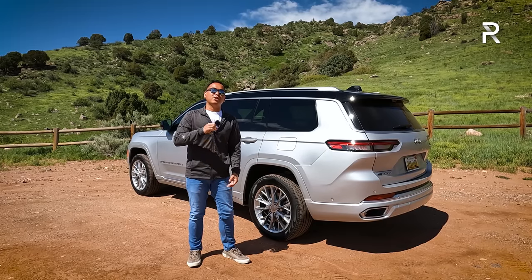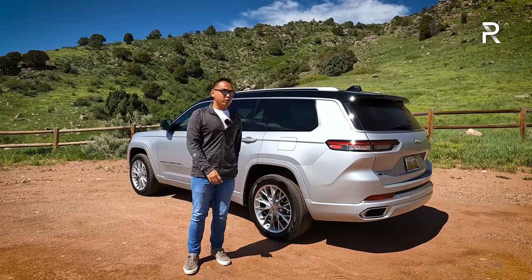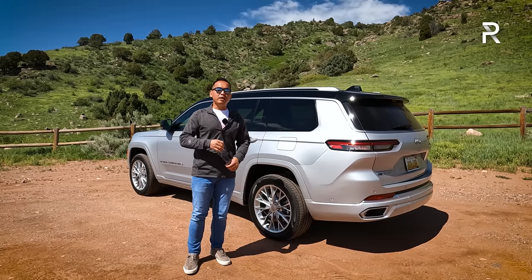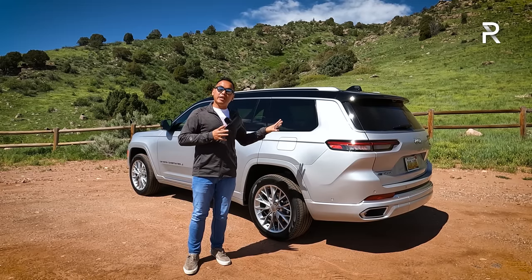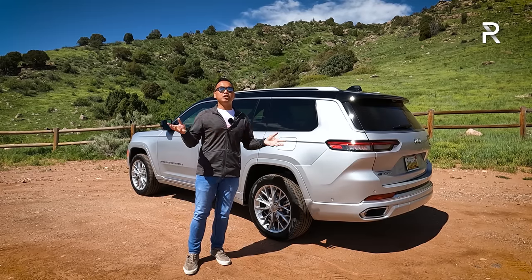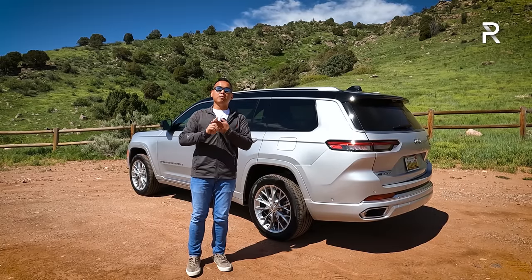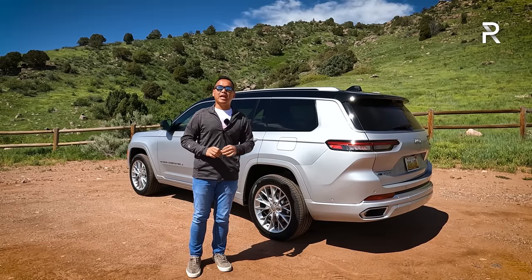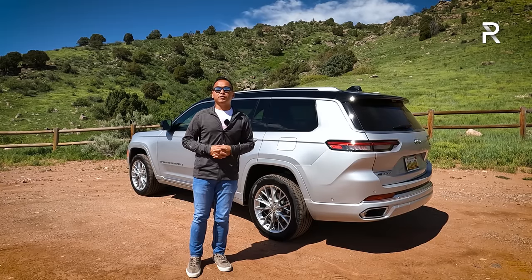And also keep in mind, there's also the Summit Reserve trim, which is like an extra $4,000, which basically gives you 21 inch wheels and the Palermo leather. It's some upgraded interior luxury touches, which all in, you can get one of these for around 80 grand. I can't imagine how expensive it's going to be when Jeep finally adds the plug-in hybrid powertrain. I'm looking forward to them adding their new Hurricane inline six twin turbo from the Wagoneer. It would fit perfectly into this vehicle as well.